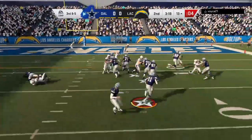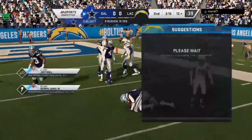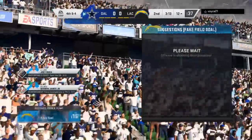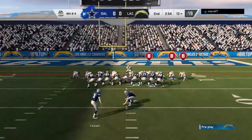On third down, Elliott. And he won't be close to a first down as he runs into a wall right around the line of scrimmage. No gain there on the play, and that's going to leave him with a fourth down.